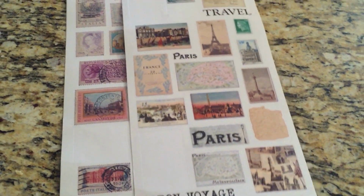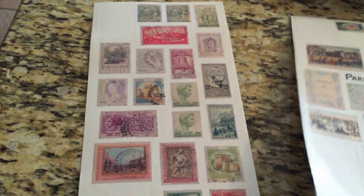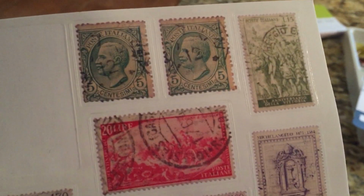So these are some travel stickers. You can see I tried to use a couple of them, but they're not really for me. They're pretty and everything, so that's nice. But I have actual real pictures of the Eiffel Tower, and I don't know. I love old stamps and stuff, so these are neat stickers. They're just not going to make it into my notebook.